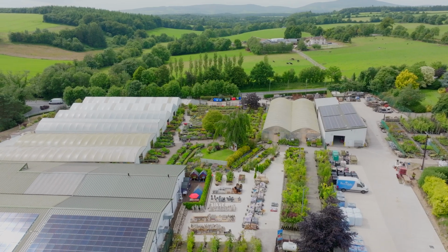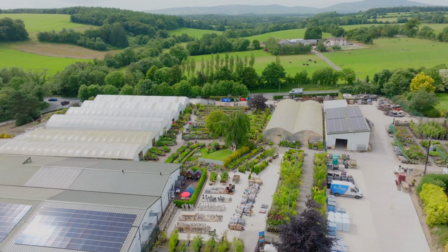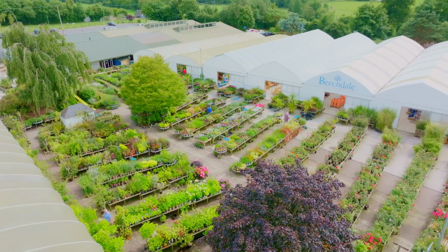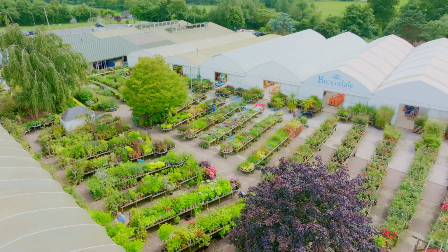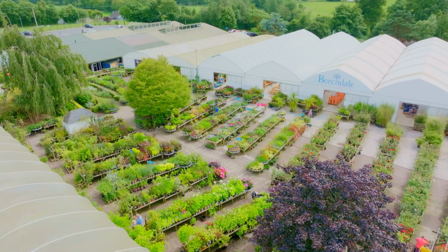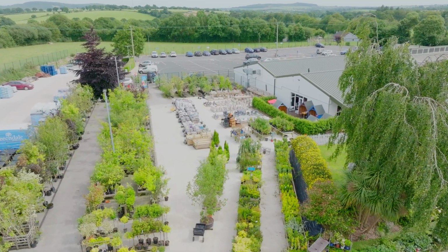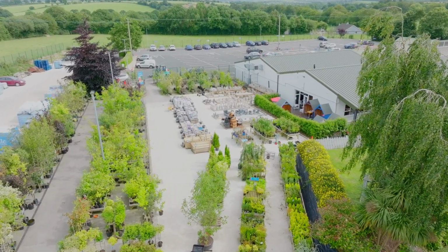Also, a big thing that I think has helped us in Beechdale, we've harvested water off our tunnels, four big large tunnels. It's nearly like a swimming pool of a reservoir we have. We couldn't be without it now, because we go out early in the morning. We could have four inch hoses on, watering plants, in the dry time of the year, especially from spring, early summer. So it's made a huge difference, and rainwater is brilliant for plants. Yeah. Can't beat it. Absolutely.